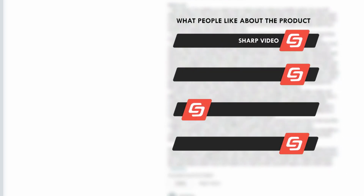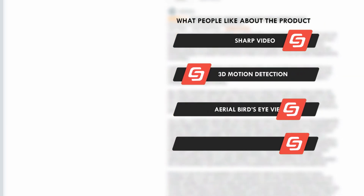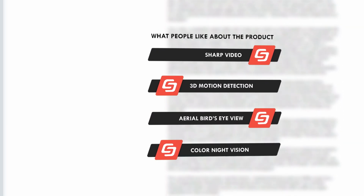After analyzing longtime users' feedback and comments posted on different e-commerce sites, we found that consumers are delighted with the device's sharp video, 3D motion detection, aerial bird's eye view, and color night vision. The users are dissatisfied that it doesn't support Apple HomeKit or Google Assistant.